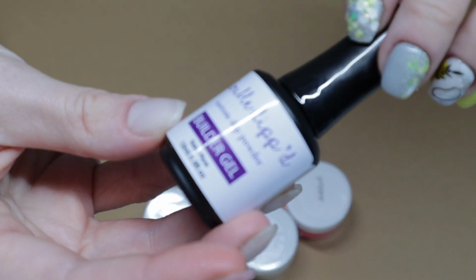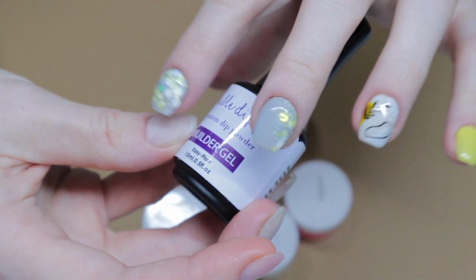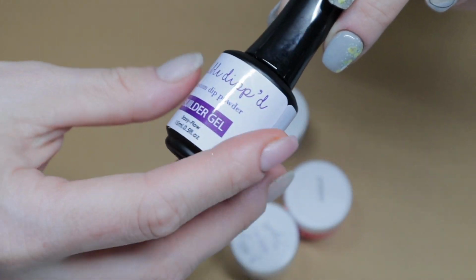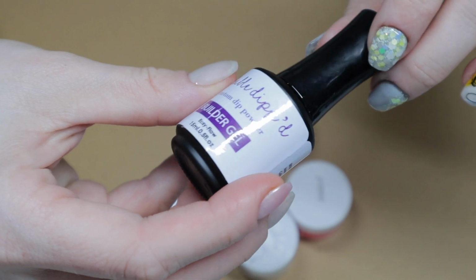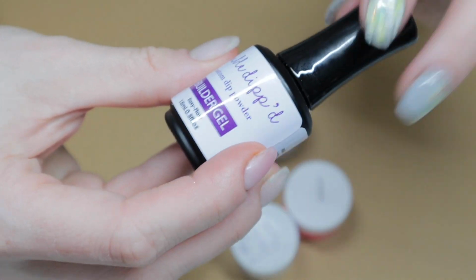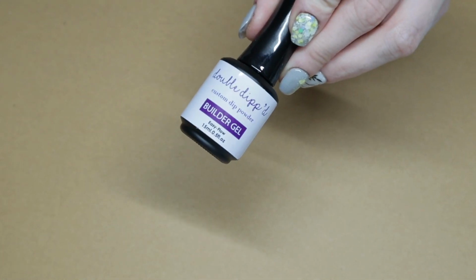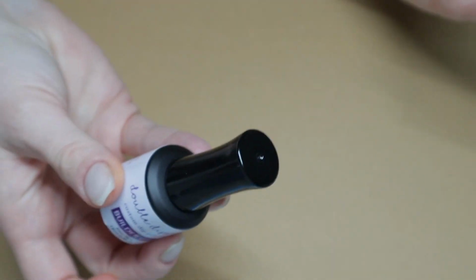I also purchased their builder gel because it comes in a clear. I am desperately waiting for one of my favorite builder gel brands to stock theirs in a clear in a bottle, but until then I have been testing out different brands of builder gel in a bottle and clear. I haven't come across a favorite in a bottle yet, but when I find that, I will let you guys know. I haven't tried this yet, so I don't know. Possibly this is my new favorite.